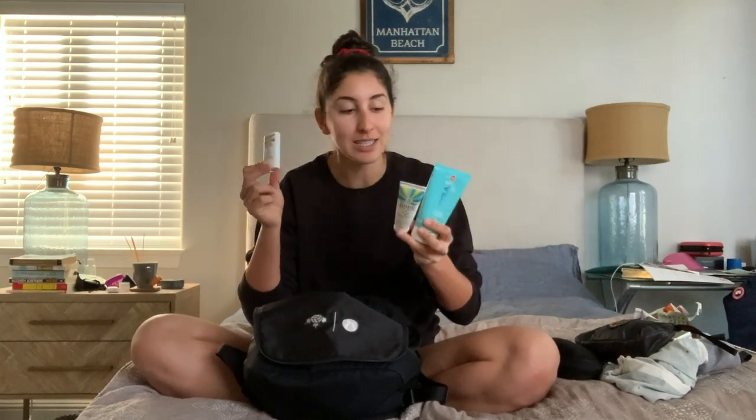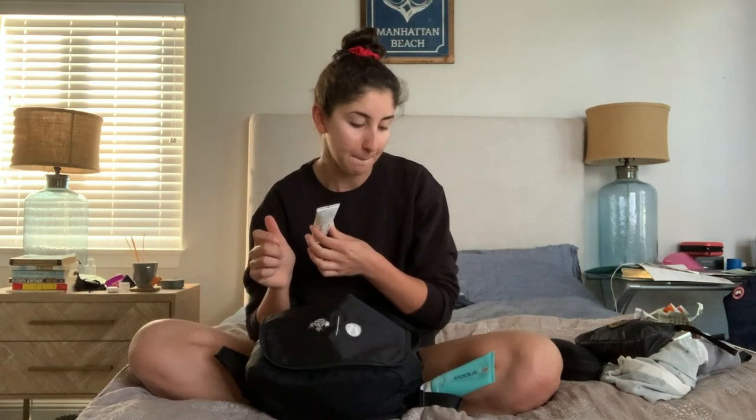Sunscreen is the most important thing I bring to the beach. I will always try and go for an SPF 50. This is meant for the face. I'm very particular about what I put on my face. It does leave a little bit of a white cast, but don't care, don't want wrinkles. And it's a mineral sunscreen. Both of them are mineral.